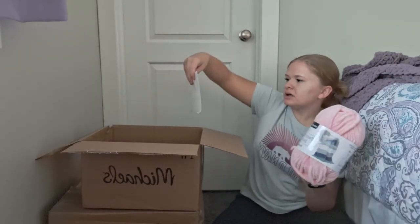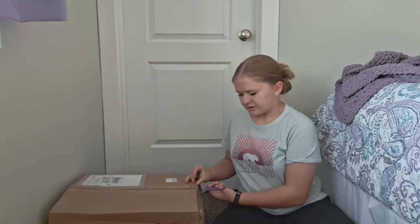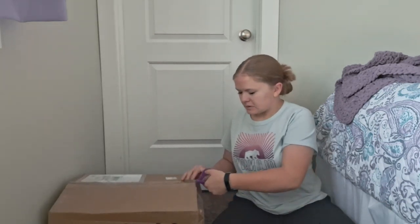And I have a receipt. I was confused because it said that like part of my order got shipped, and I was really scared because I thought that they were going to say that they didn't have some of the yarn in stock or something. I don't know, but I'm gonna open this big box.